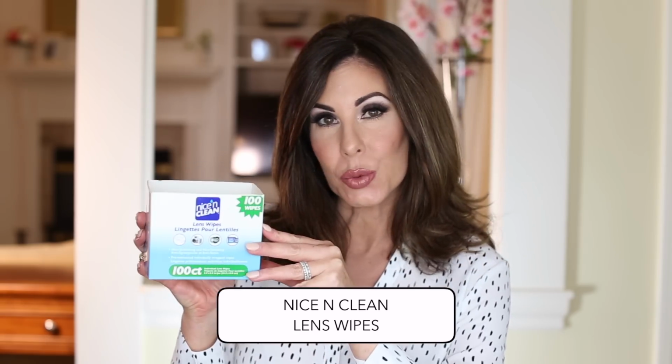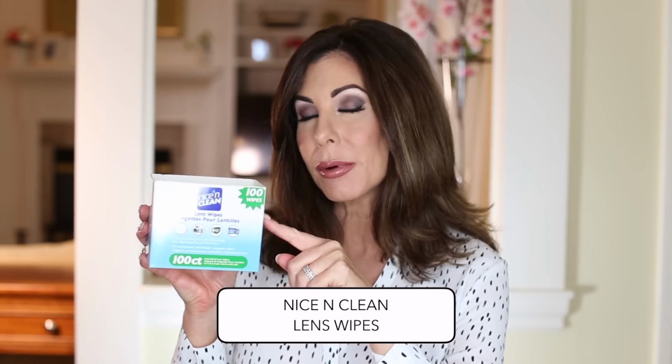We also have some Nice 'n Clean lens wipes. I use probably at least one to two lens wipes a day. I use them to wipe my phone clean prior to, let's say, talking on Instagram stories or something like that. They're also great for sunglasses. I carry these wipes everywhere in my travel makeup case. If I travel, they go with me. I always have my car stocked, and I keep some in my bathroom. They're always wherever I would need them.